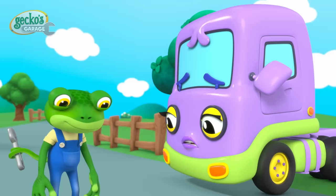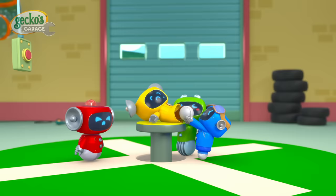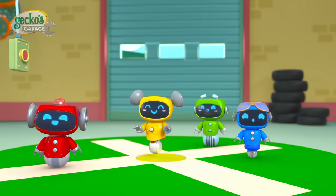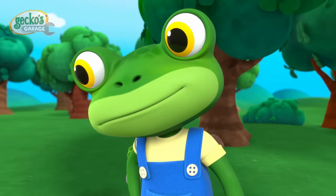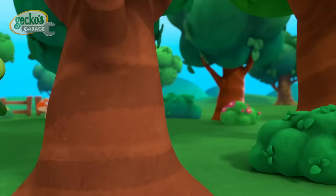Truck. We'll find her. Quick, Mechanicals! We need to find Baby Truck! Poor Baby Truck. Where could she be? Huh? Are you hiding, Baby Truck? Is it because you're nervous?